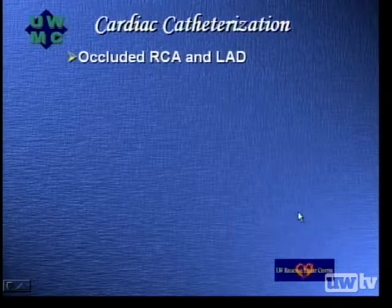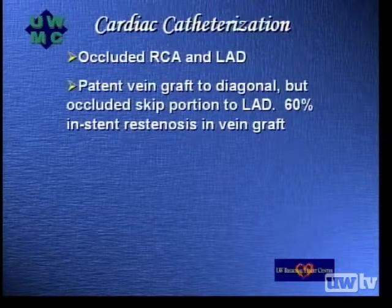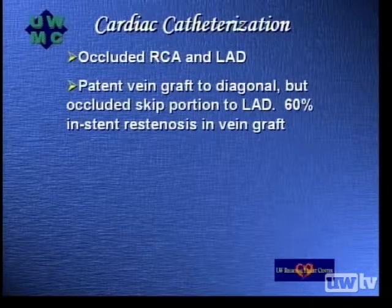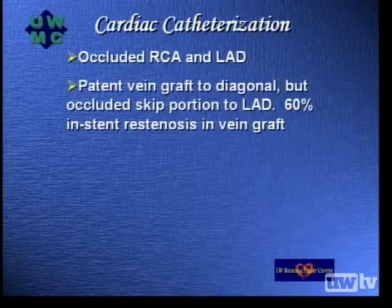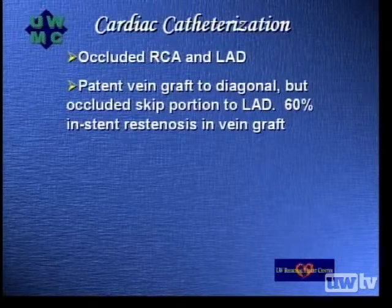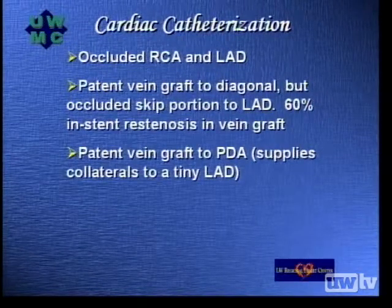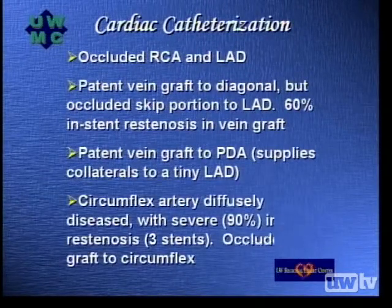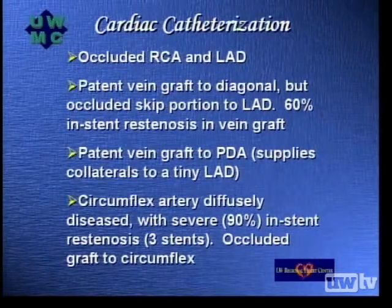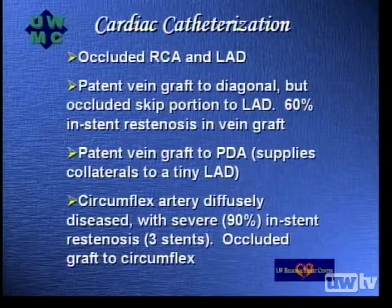This revealed an occluded right coronary artery and left anterior descending artery. There was a patent vein graft to the diagonal artery. However, the skip portion of this graft to the LAD was occluded. There was 60% in-stent restenosis in this vein graft. The vein graft to the posterior descending artery was patent, and the circumflex artery was noted to be diffusely diseased with severe in-stent restenosis, and the graft to the circumflex was occluded.